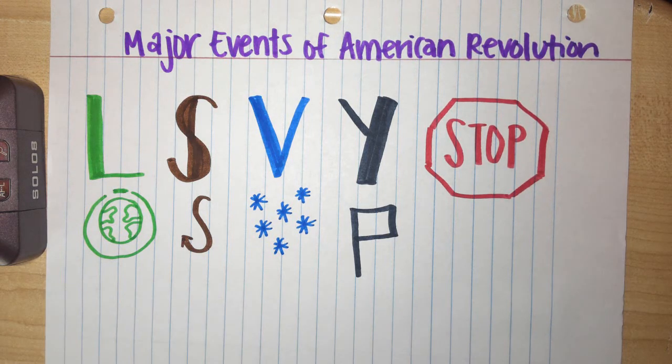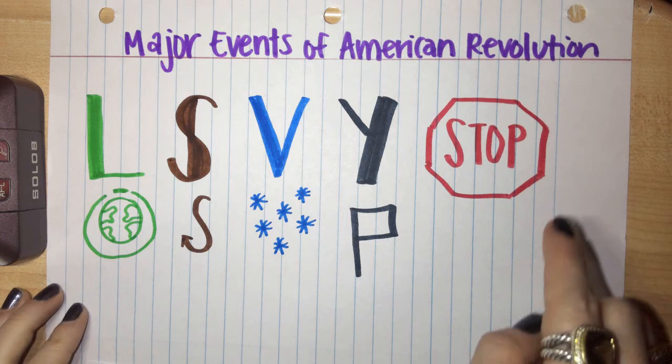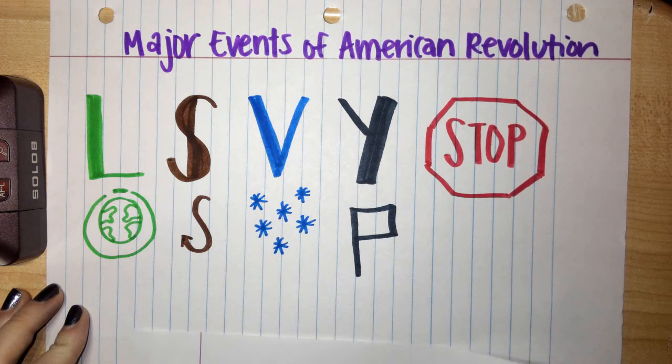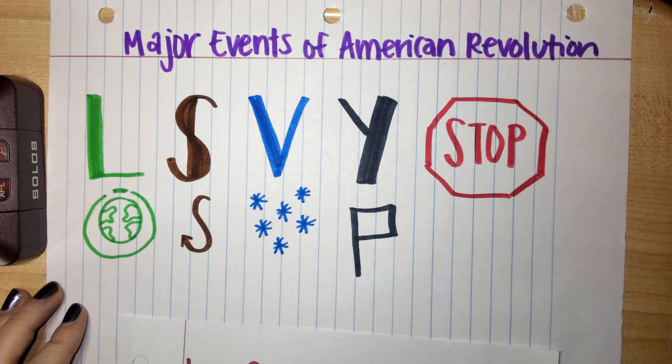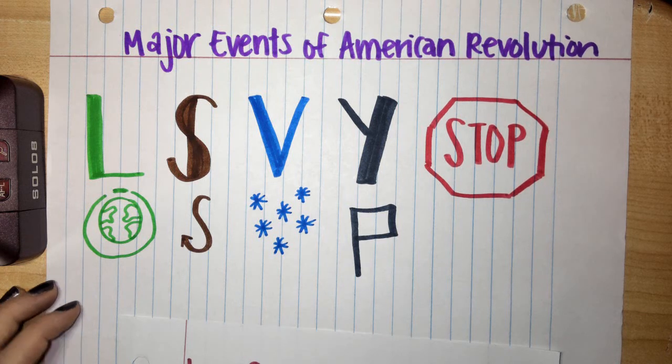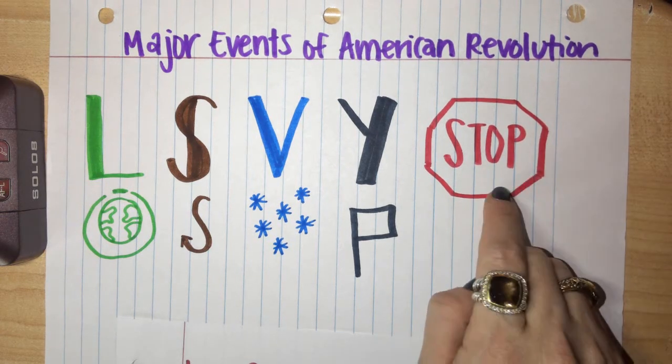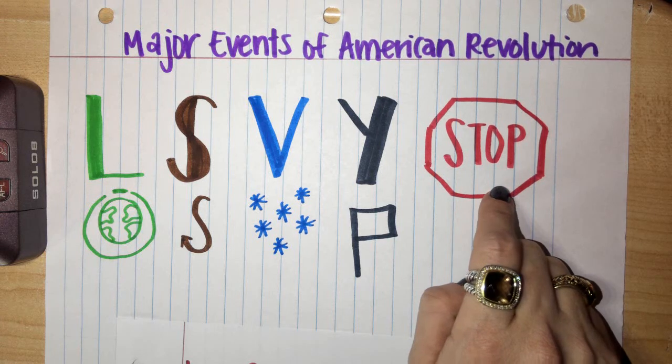Now, even though we win our independence, it's going to take another 2 years. Yorktown's in 1781. Signing the Treaty of Paris does not happen until 1783. The Americans send over representatives, and King George sends over representatives, and they meet in France, in Paris, France. There they are going to negotiate a treaty, and each side is going to have to give up something to get something.